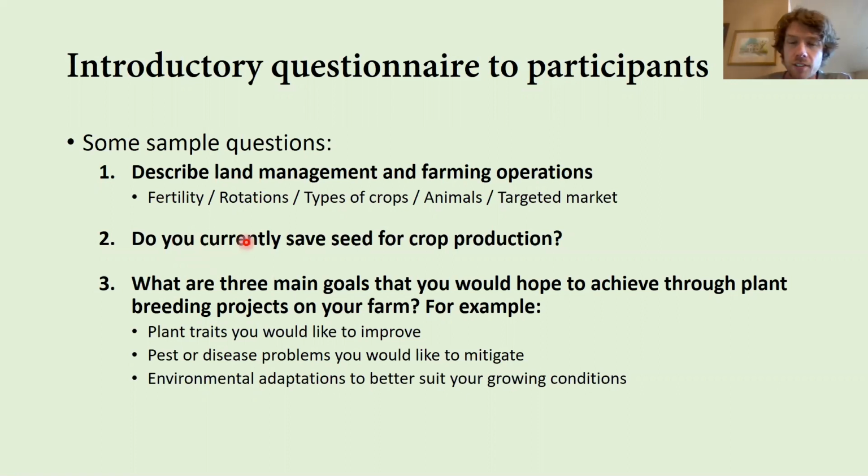Do you currently save seed for crop production? That's a good one, because to see if they have some knowledge in saving seed for their own crop is really important. It helps gauge how much introduction they'll need.